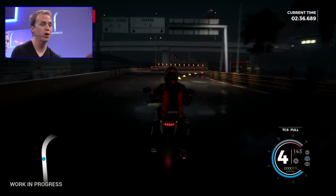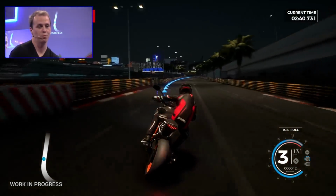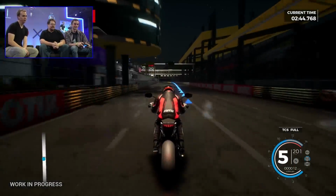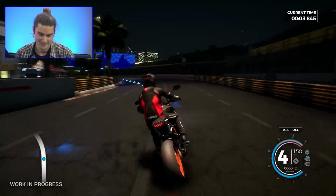Yeah, and I'm trying to time this so that we finish a lap, because then I'll feel like I've done a really good job. Am I right? Are we nearly at the end of the lap? Yeah, nailed it. As you can see, 200 kilometers per hour. Bam. Is this the last corner? Yeah.